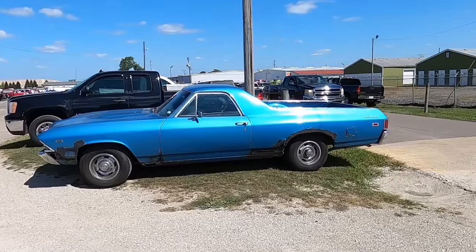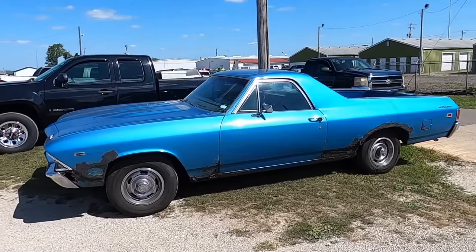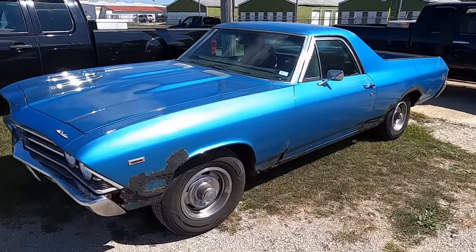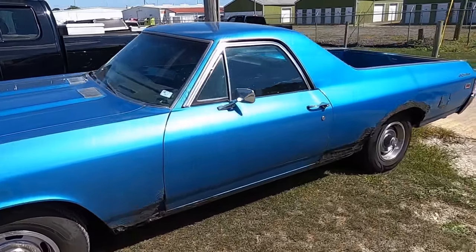Cool. One more as we're leaving. So, El Camino. Always cool cars in a parking lot.